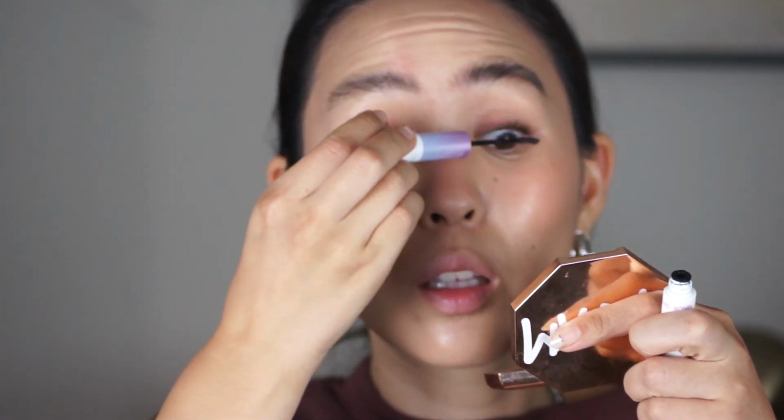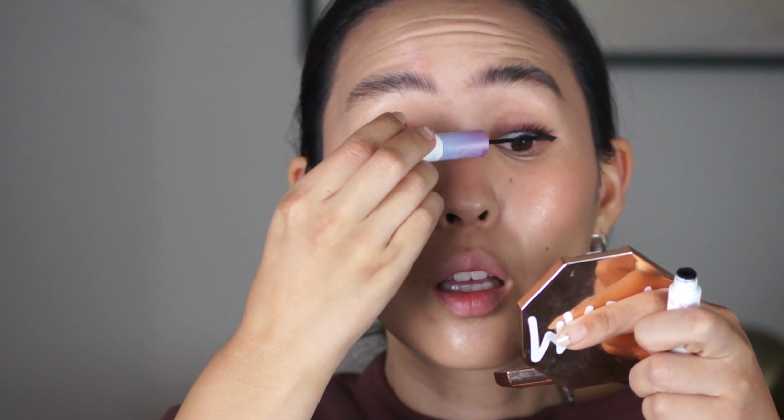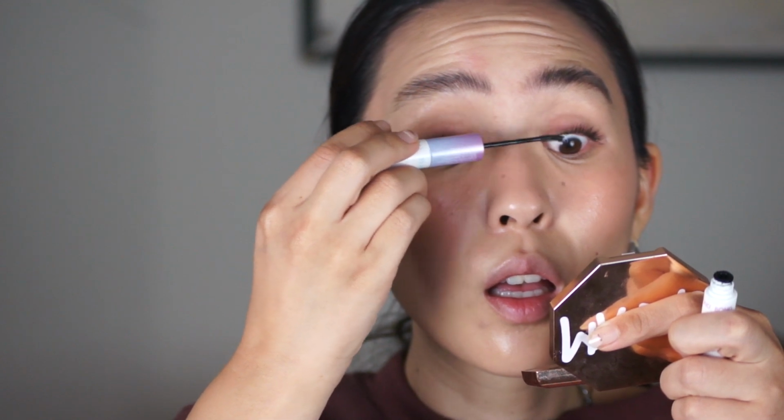So I'm gonna just place this bond underneath my lash. It's already dry, I'm freaking out. And I'm gonna place my lashes underneath my lashes. I'll link what product I'm talking about below because this is really hard to explain when you're panicking.